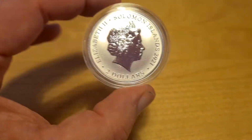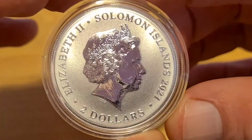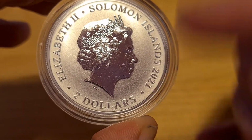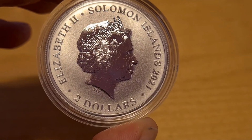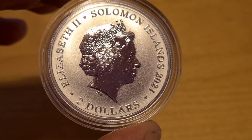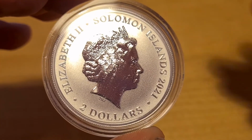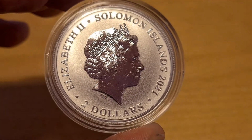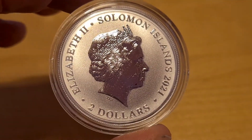So, we have the coin here. And let's do a little zoom. It is still, as you can see, a 2021 coin, but fear not, I'm reviewing it in 2022. $2, Solomon Islands. It has Queen Elizabeth II wearing her crown, and that is it. On the face side of things, it's a little bit, well, just normal, but it's the side that I have face down, so I don't really care.